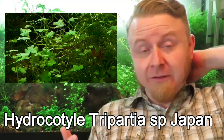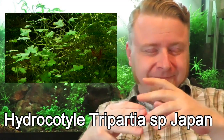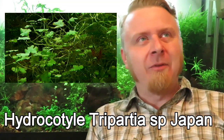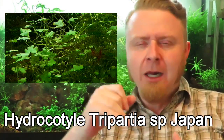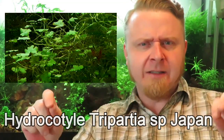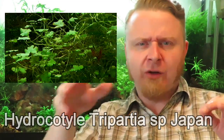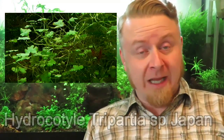It's from Southeast Asia, and it's hard to describe it this way because it is very viney, but I mean, it can grow 5 to 10 centimeters tall. It can be taller than that and bushier because the different vines, strands, the runners can sort of overlay each other and create a really nice voluminous look. It can be used as a carpeting plant as well, which is nice.